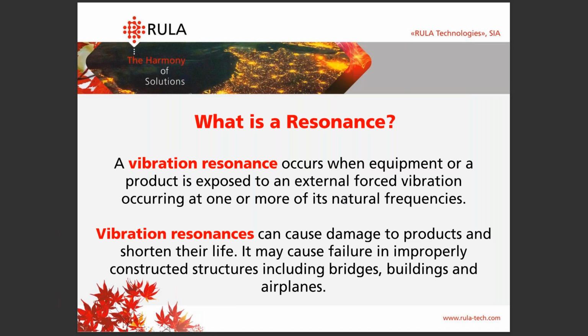The theory here, as in RSTD, is first of all the definition of a resonance. I'm sure you're all very well familiar with that, but just to observe the formality, a resonance, as you know, occurs when the product is exposed to an external vibration occurring on its natural frequencies. In this case, the oscillation becomes very significant. It can be very damaging. The object can break or deform. It can cause a lot of damage to parts of the product or all of the product.